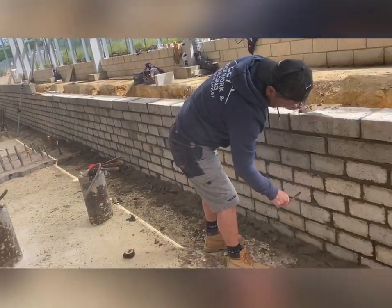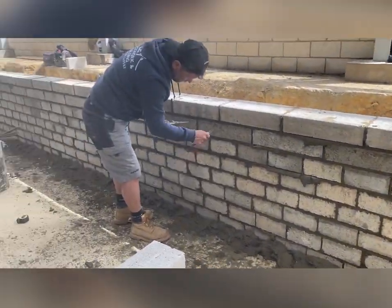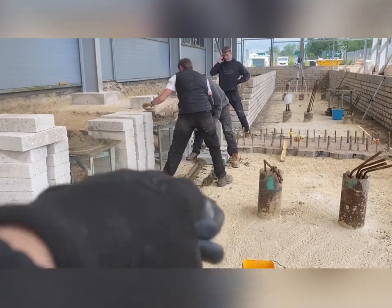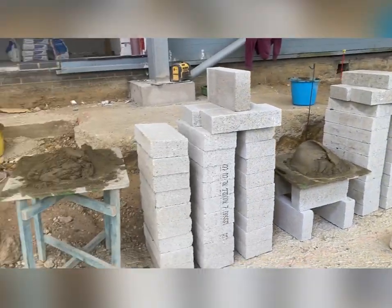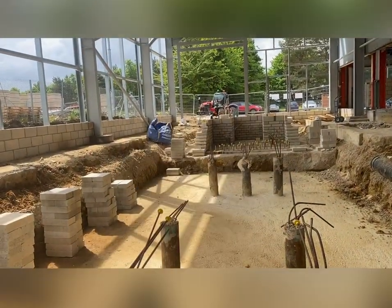Alright, this side's done. Phil's now pointing it up. Lovely job. Boys have now started on this side. Davy and me are still loading out. And I'll just do a time lapse of me and Davy just over there for a bit.